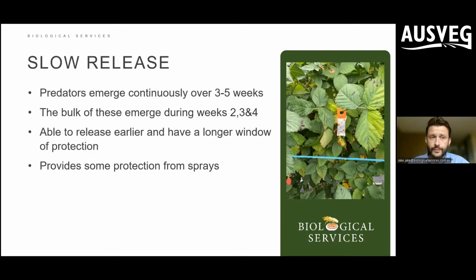And they're slow release, which is another real benefit. So the predators are releasing over a 3 to 5 week period instead of putting the whole population out in one go. The bulk of them emerge in the 2nd, 3rd, and 4th week after release. So we're getting a much longer period of protection and control of the pests.